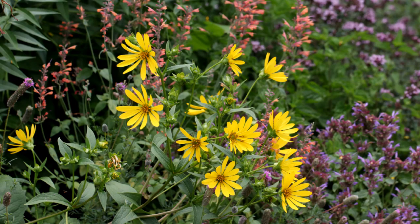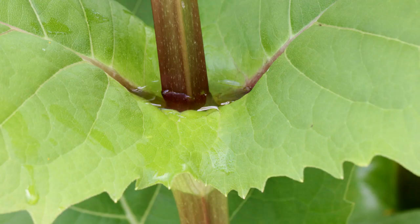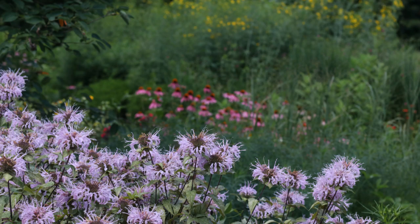Even though cup plant's tall, sometimes it falls down and blends well with the lower perennials. And now you can see why Silphium perfoliatum is called cup plant. The opposite leaves form a cup around the stem that holds water, and you can sometimes see birds drinking from it. The bee balm is always stunning in the spring and early summer.